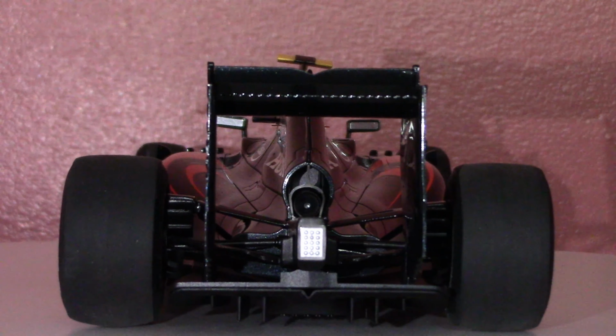Tires, they are not the super shiny slick tires that you would see on a Mattel model, for example. They've been scuffed up to look like they've been driven on. Very nice. And the rubber itself, it's very nicely done. They're pretty hard, but they are rubber, and I do like the way that they've scuffed them up just to give them the appearance of being worn a little bit. So that works nicely.